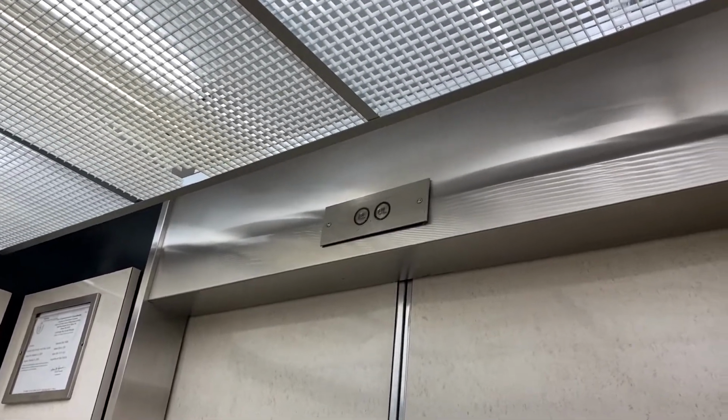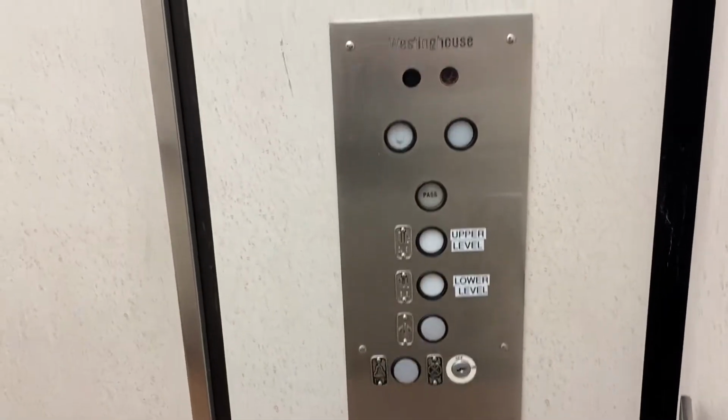Kind of odd to see a Westinghouse in the JCPenney. Usually you would see a Schindler or a Montgomery. At least this one's easier to find than the one in Macy's.